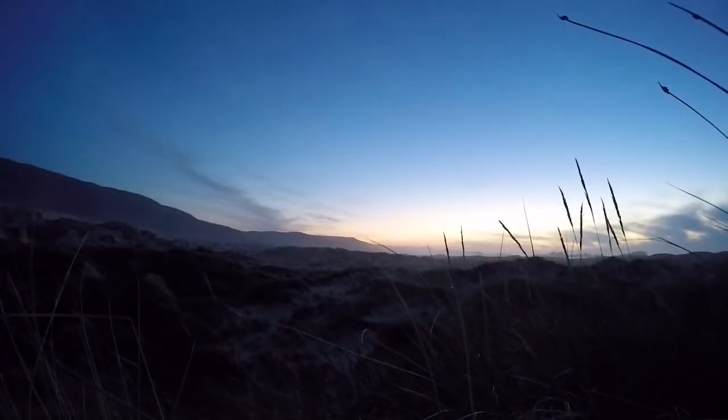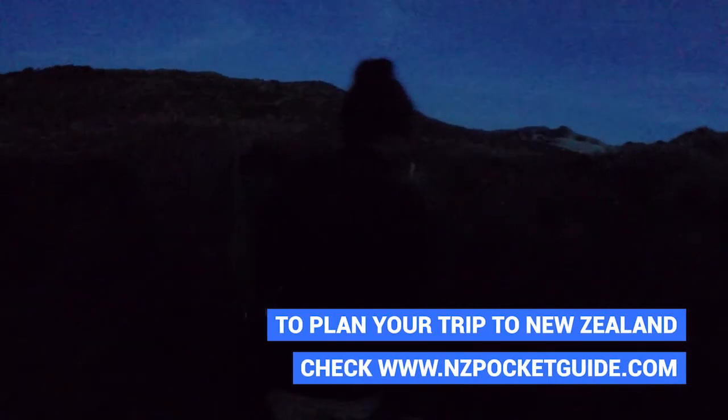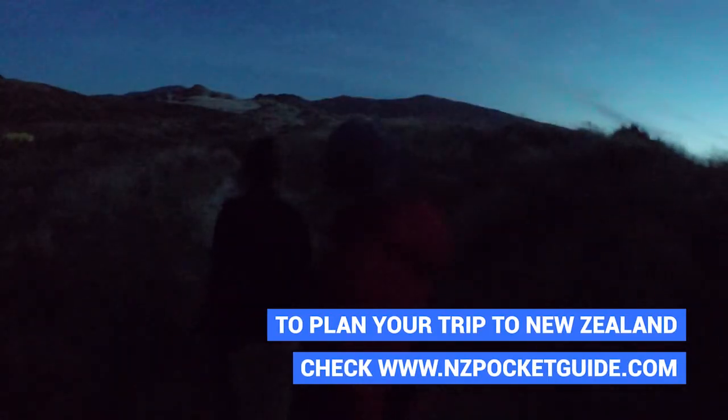Right now we feel so alone in the wilderness, it's absolutely amazing. There's nothing more perfect than watching the sun go down and then start to see the stars come out. This is really what a gap year in New Zealand is all about. Of course, as we make our way back to Mason's Hut, we are keeping our eyes peeled and our ears open for any signs of kiwi birds.